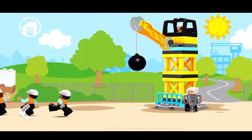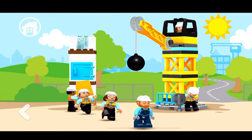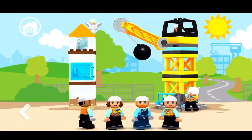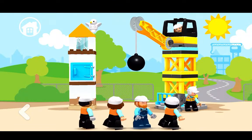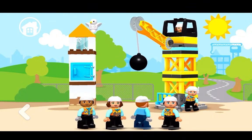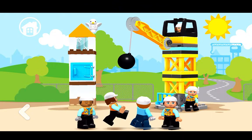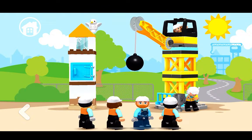Hello, our little friends. Today we will visit the construction site and see how a tower crane, bulldozer, etc. works. Let's see what we need to do there. Oh, we see workers, a tower crane, and someone building. Here, we need to help the worker demolish the building in order to build something new in its place. Let's start.